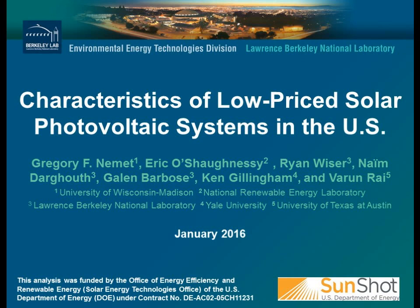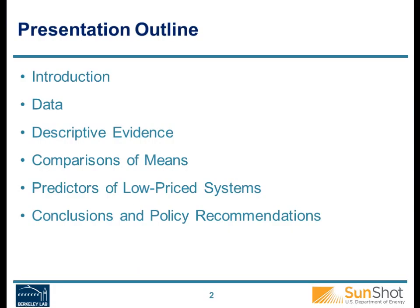So I'm going to go to the second slide here just to give you an outline of what I'll be talking about. I'll start with a little bit of motivation and context as an introduction. Then I'll talk about the data set, which is really what underlies why this project is possible at all. Then go through some descriptive evidence, looking at some overall trends, what the distribution looks like, and where things appear different across space with some maps.